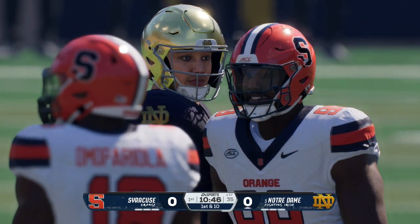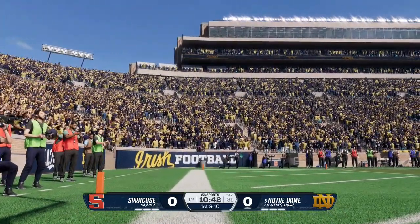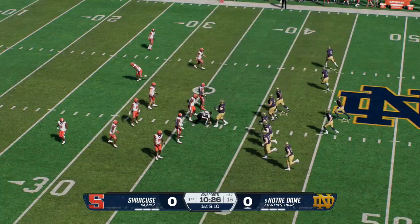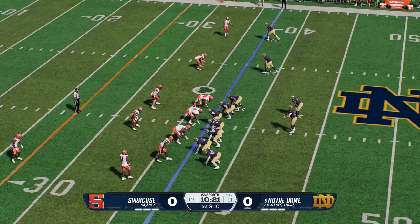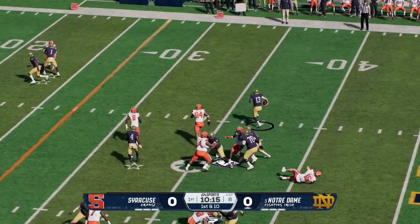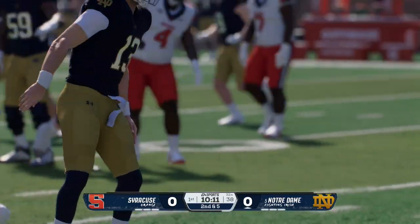And let's not complicate this. It's worked before. The QB sneak continues to get first downs. Keep using it. Keep moving the chains. The Irish relying on the running game to give them this fresh set of downs. He'll keep it himself. Finding open areas. Short gain on the play before he slides.